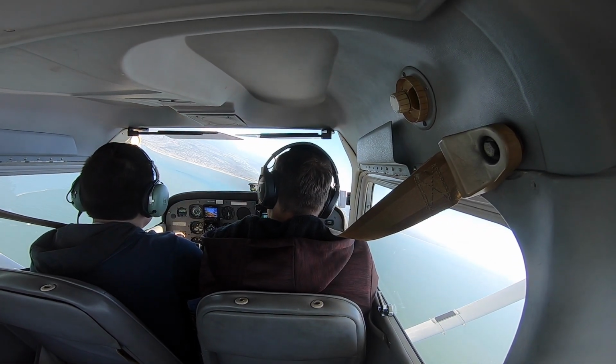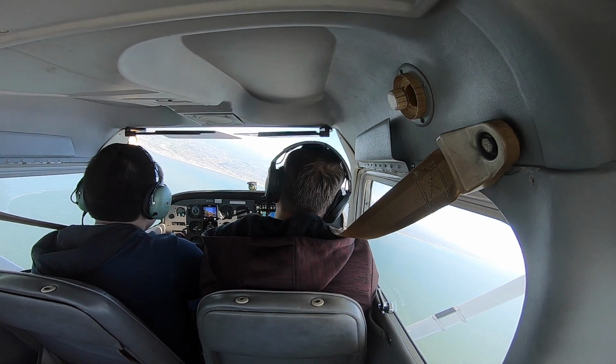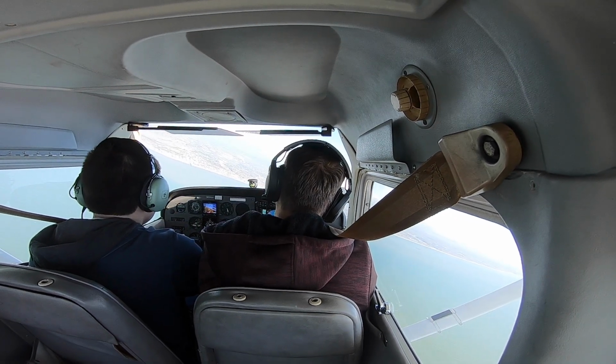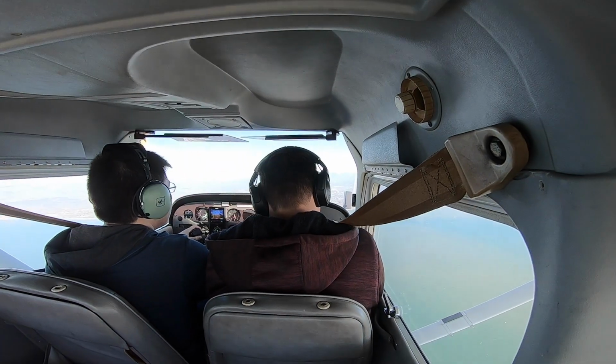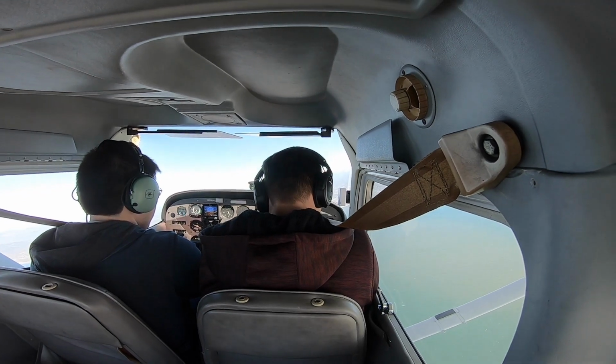Palomar Tower, Cessna 739er Mike Hotel, 2 miles off the Oceanside Pier, 4,500, inbound with Alpha. 739 Mike Hotel, Palomar Tower, make right traffic, runway 24. Right traffic, runway 24, 9 Mike Hotel.